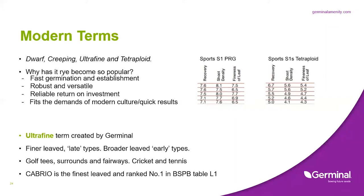So what these ultrafines are is they're finer leaf late types, and what that means is that they come to seed later in the season. Now, the downside of that is, because they come to seed later in the season, they don't produce as much seed, they don't yield as well. Whereas the broader leaf early types, or the winter types, come to seed earlier and produce a lot more. The difference is that the finer leaf late types command a higher price in the market, and as you probably assumed, the broader leaf early types are cheaper or more cost effective because they produce a lot more seed.